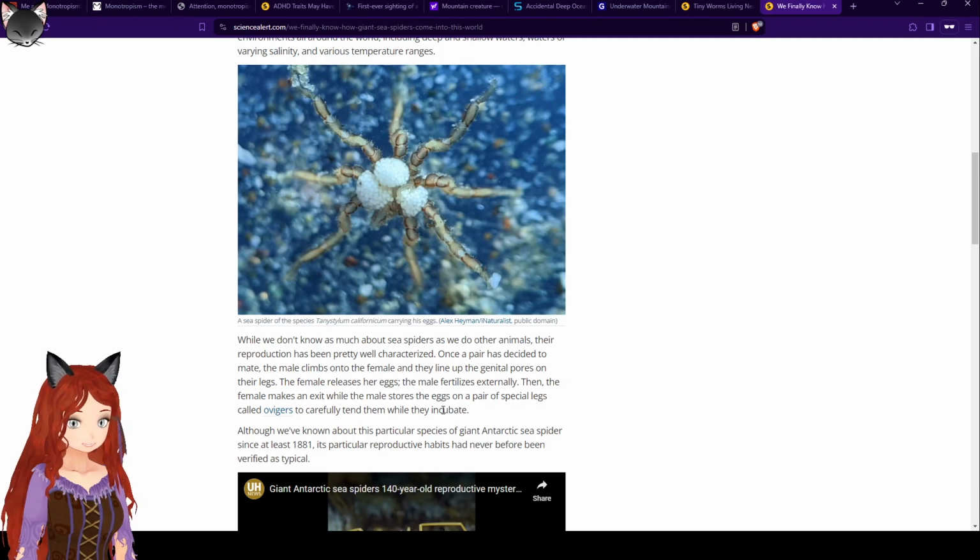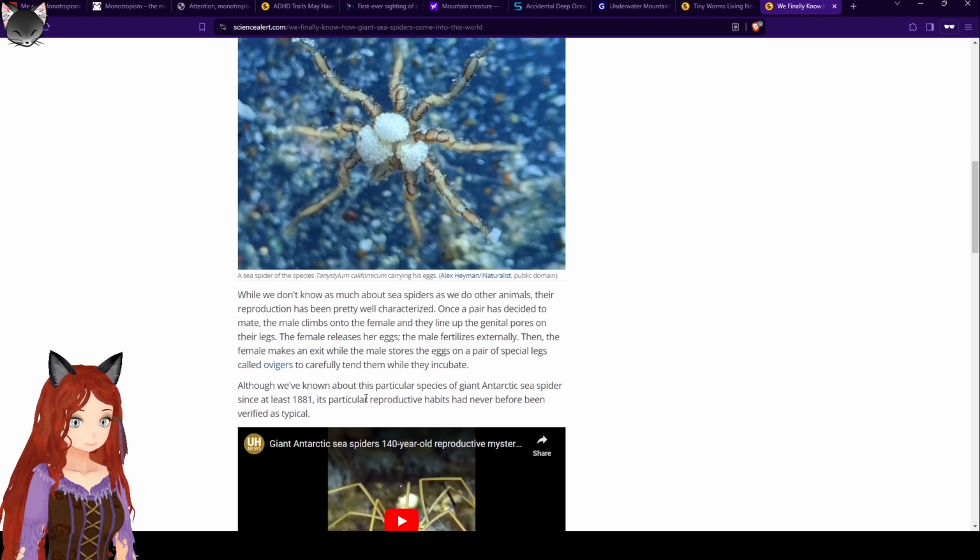The female releases her eggs and the male fertilizes externally. Then the female makes an exit while the male stores the eggs on a pair of special legs called ovigers to carefully tend to them while they incubate.